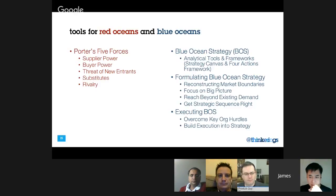Six sort of areas that they focus on. And so around formulating Blue Ocean strategy, they've got reconstructing the market boundaries, so tools to help people think about how you reposition the market that you're in, the industry that you're in, so you can start to stretch your mind and peer around corners and maybe see things that you wouldn't have seen anyway.